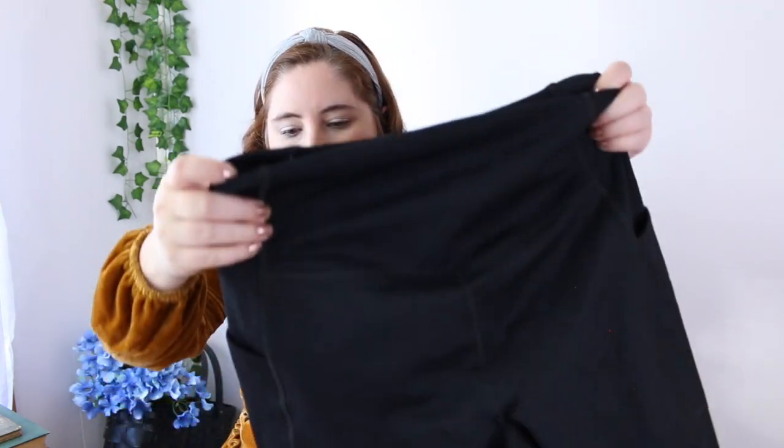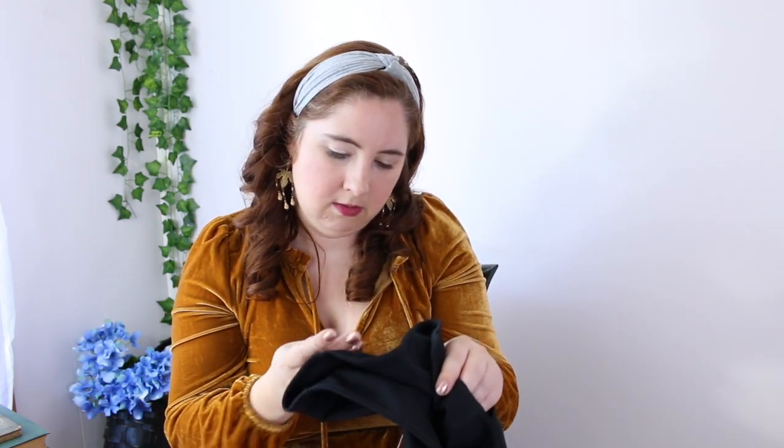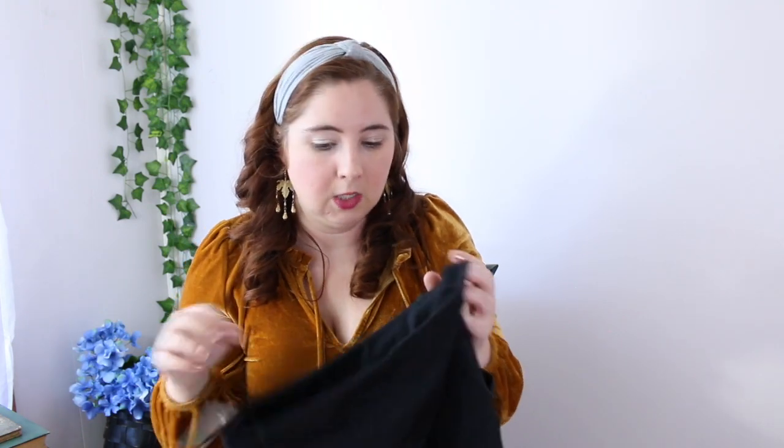So these are... let's see, what do they call these? The Girlfriend Collective high-rise pocket legging in black. So, yeah, I'm gonna go ahead and try on these items for you, and we'll see what I like and if I'm gonna keep anything.